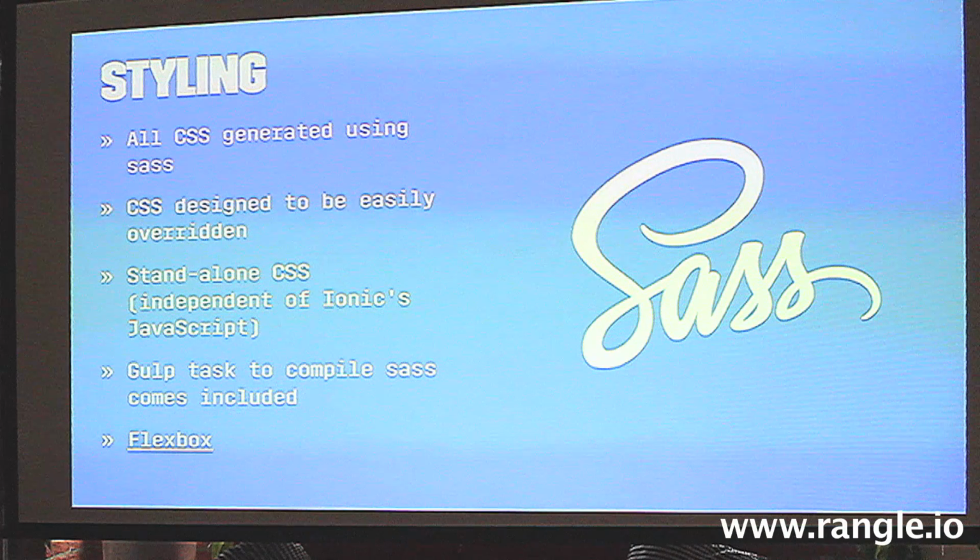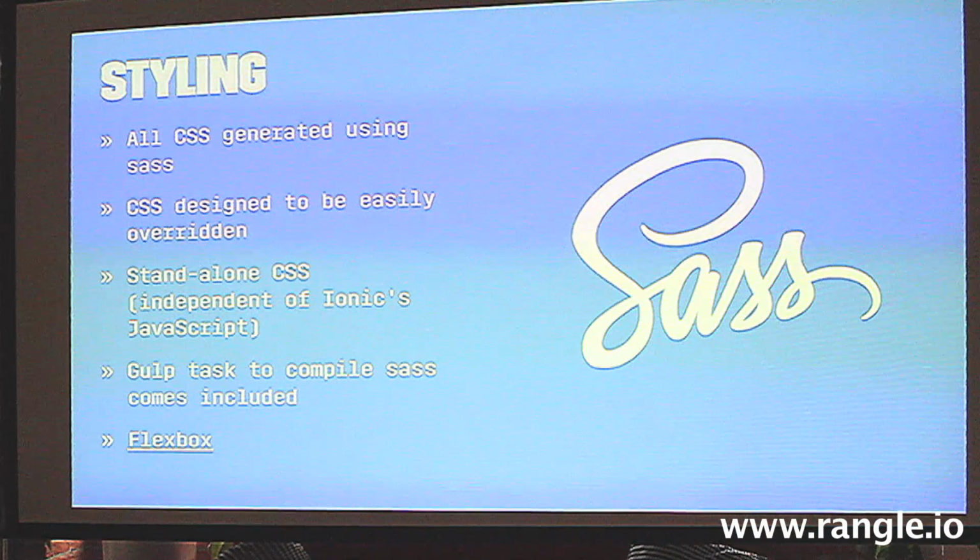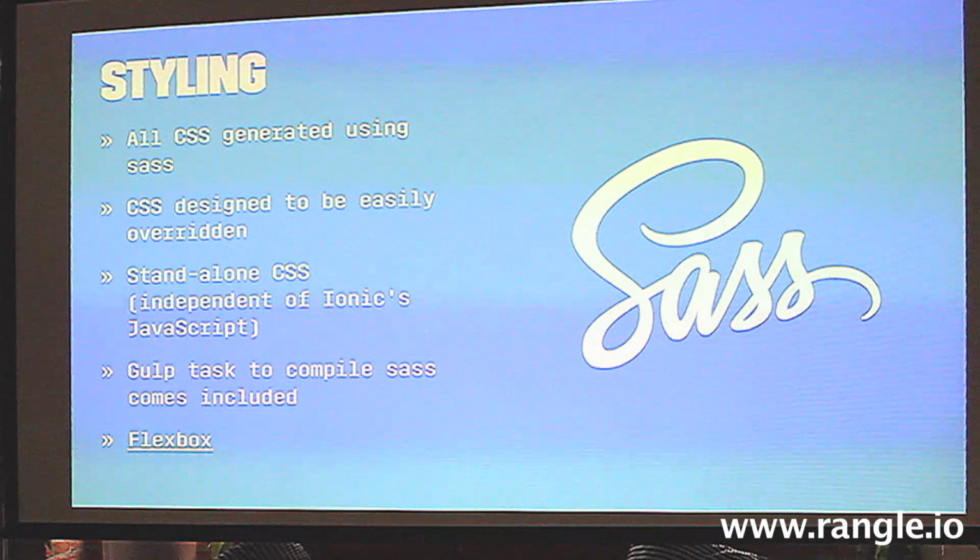The styling is fully customizable. All the CSS is generated using Sass, and it's really designed to be overridden. And I think Shalom was talking about using Flexbox. Ionic actually uses Flexbox. If you haven't tried out Flexbox yet for Cordova apps, I would definitely recommend you give it a go. It makes your life so much easier and actually makes vertical centering possible.